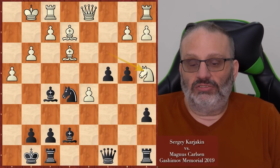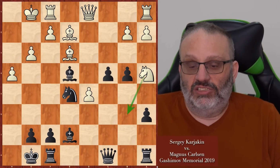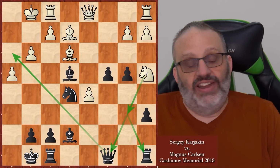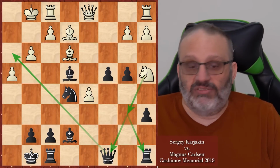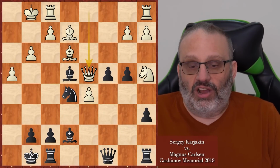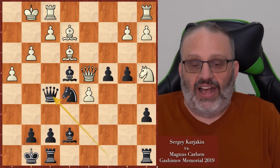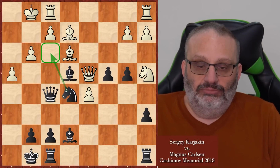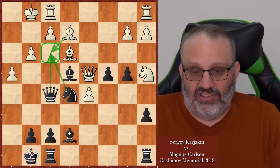b4. Bishop e4. If you play knight b6, forking my queen and rook, I'll play queen h3. Queen h3 is very scary. I'm not even playing this game, and I'm scared of queen h3. So queen d4, attacking the bishop on e4. Queen f5. Now Magnus is threatening knight f3 check, bishop f3, queen f3 with unstoppable winning everything.